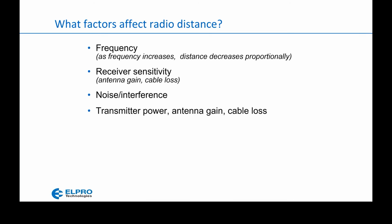Then we have transmitter power. The more power you have, the greater you're going to go. That's pretty straightforward. And transmitter power is also influenced by the antenna gain and the cable loss.